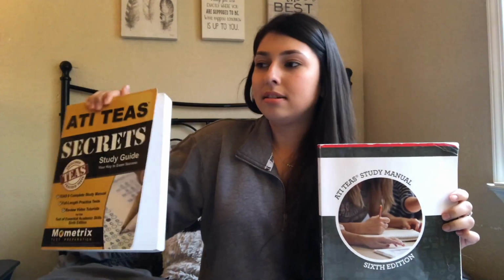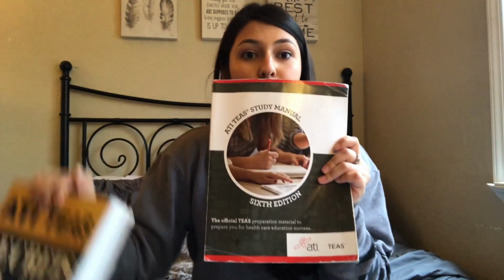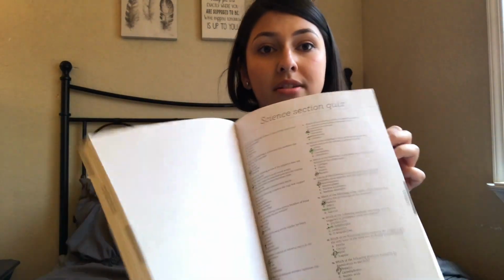This one is obviously a lot thicker than this one, has a lot more information in it than this guy. I will say that this one's a little bit more dense in terms of what you actually need to know for the TEAS. This is a good outline. I wouldn't use it to study everything though, because everything in here is not super in-depth, if that makes sense. This one goes super in-depth, a little bit too much in-depth in my opinion.